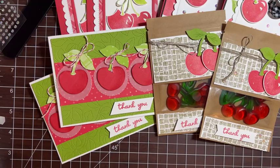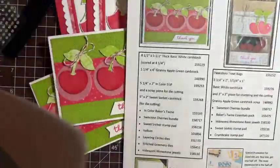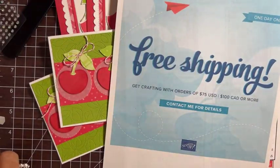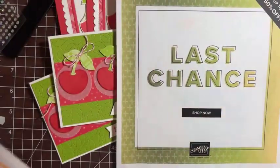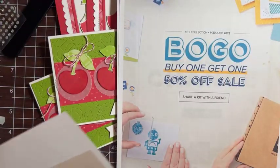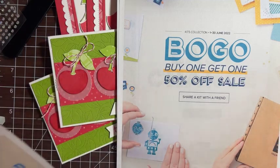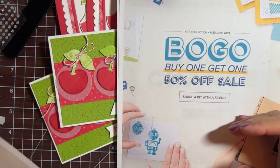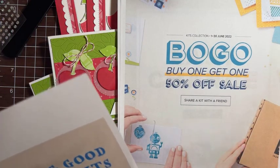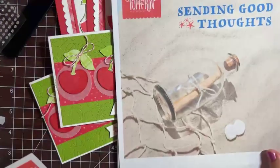Let me show you what we've made for our projects this evening. Move some stuff out of the way. So first we made our birthday wishes card with the cherries. Then we made our sweet, thank you for being so sweet card. Then we made our thank you cards with these cherries right here. And lastly, we made our thank you treat bags. Also, you can see I said I would show you the difference. Here's the linen thread and here's the baker's twine. I think I like the baker's twine better, and it's in the crumb cake color. Also, you can add some of those iridescent rhinestones to the bag like I did over here to kind of fancy it up.